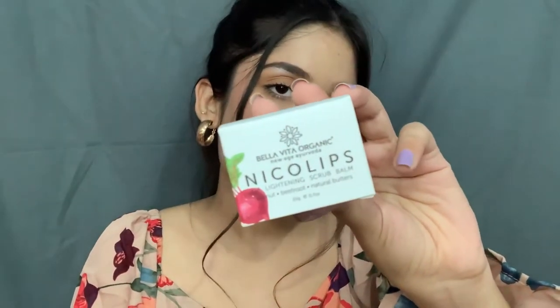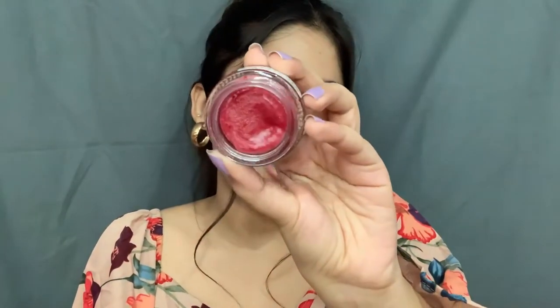Last but not the least, I have this NicoLips, I guess. So this is the Bella Vita NicoLips. It's like a lip lightening scrub balm. So this is how the packaging looks like. For a lip balm, it's huge. For a lip balm and scrub, it's a huge product. So yeah, and oh my god, the smell. It's like a raspberry or strawberry kind of smell.